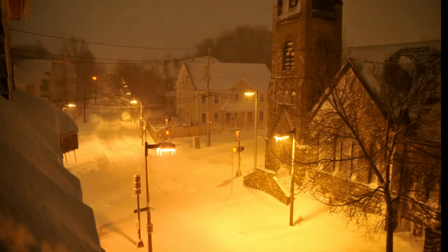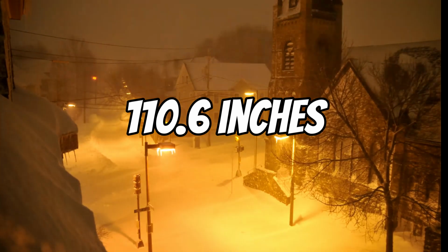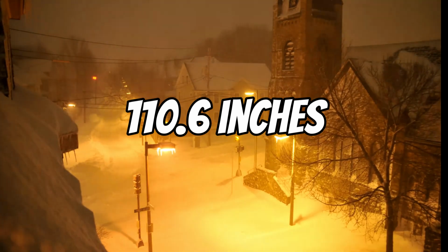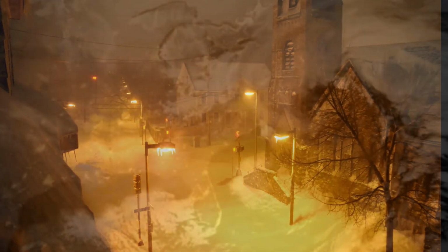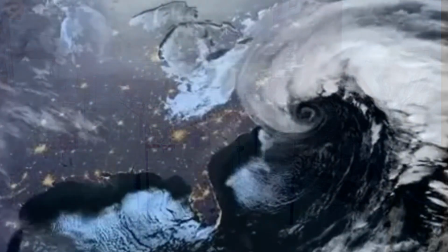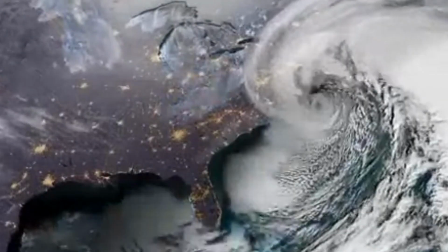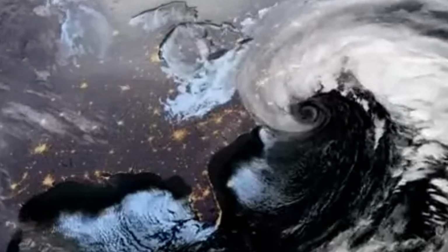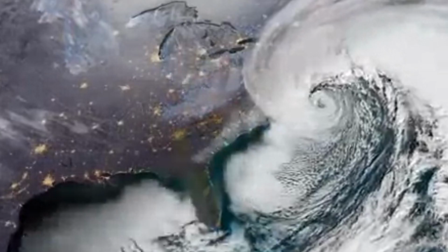In the winter of 2014 and 15, Boston received over 110 inches of snow, a record for the city. Whether this was associated with climate change is unknown, but it's possible. Climate change can also alter the typical tracks of nor'easters. There is evidence to suggest that nor'easters may move further northward or eastward in response to changing atmospheric and oceanic conditions. This could impact which areas are most frequently affected by these storms.